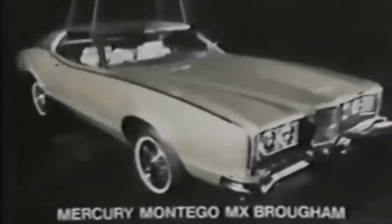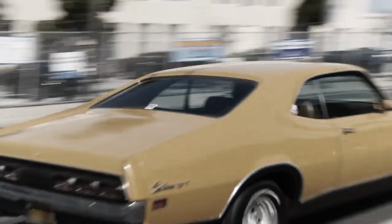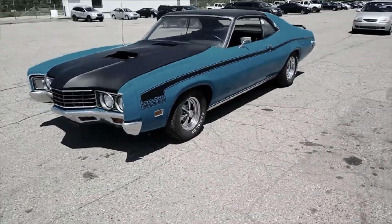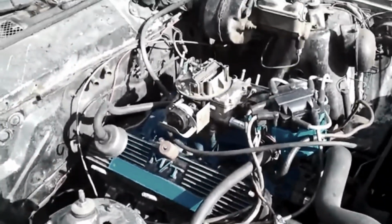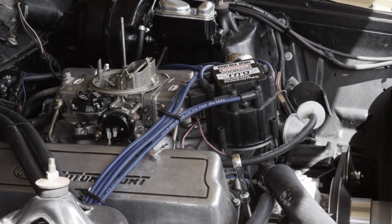Kicking off our list is the Mercury Montego GT, a car that combines style, comfort, and muscle. Built on the same platform as the Ford Torino, the Montego GT had sleek fastback lines and a strong presence. It offered several engine options, but the real fun began with the 429 Cobra Jet V8. That monster could crank out up to 370 horsepower and had torque for days.